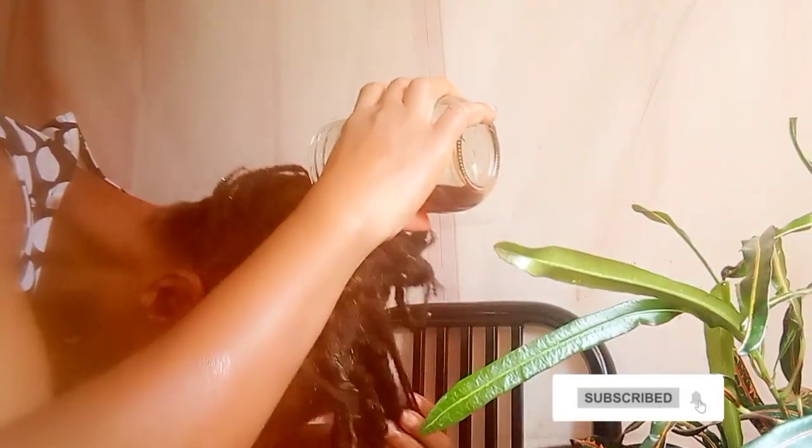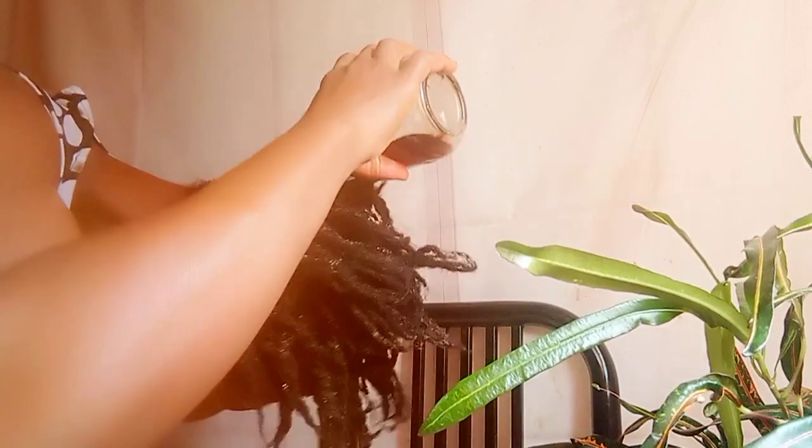Like now, I'm pouring our clove concentrated solution on our hair, as you can see. Of course, I didn't want to do it in the bathroom because of certain factors, so I had to do it just in this way in my small studio. Clove will also help prevent excessive hair loss by strengthening your hair shaft and promoting growth of new hair.